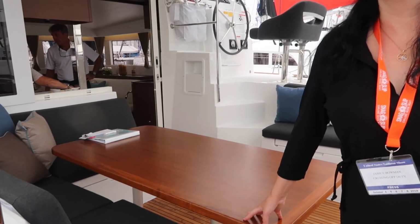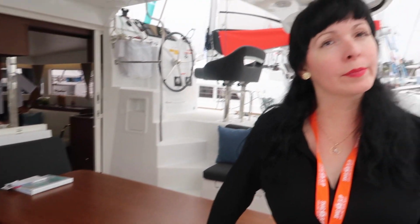But the cabins below were very nice. Much better than the 380. Okay, so what did you like on the 40, Lagoon 40? The big dining table back here. This is nice wood, and this is lovely. And also in the cabins, the finishings are nicer down below than they are up top in the galley area. Yeah. The bathrooms have like a nice Korean kind of countertop. I don't know why they wouldn't use the same kind of counter up here. Yeah. Down there it's nice.